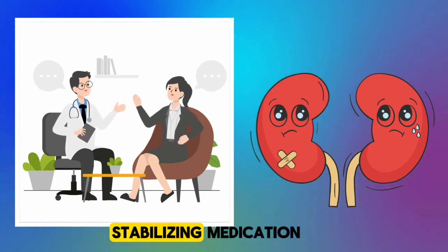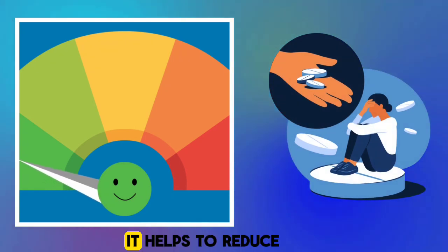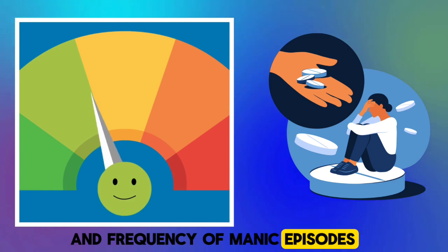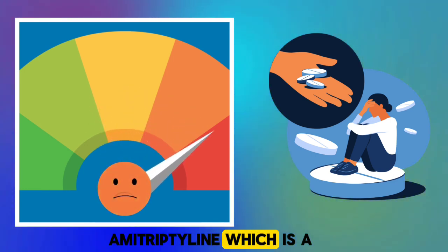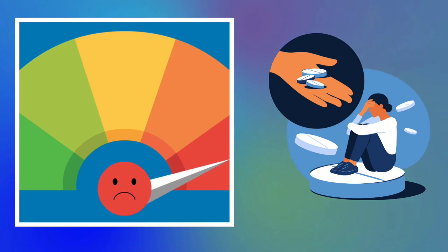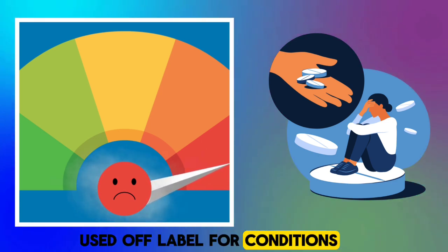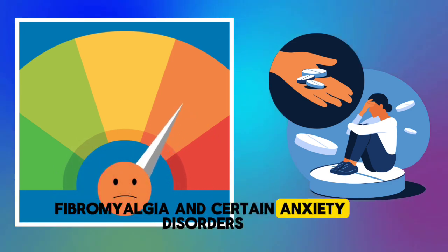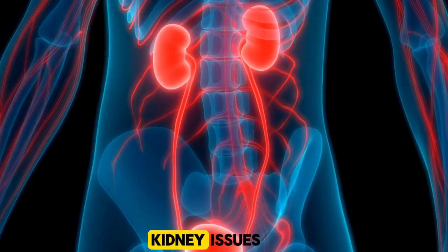Lithium is a mood-stabilizing medication primarily used to treat bipolar disorder. It helps to reduce the severity and frequency of manic episodes. Elavil is a brand name for the medication amitriptyline, which is a tricyclic antidepressant. It's primarily used to treat depression, but can also be used off-label for conditions like neuropathic pain, fibromyalgia, and certain anxiety disorders. Now, let's get into why these drugs can cause kidney issues.